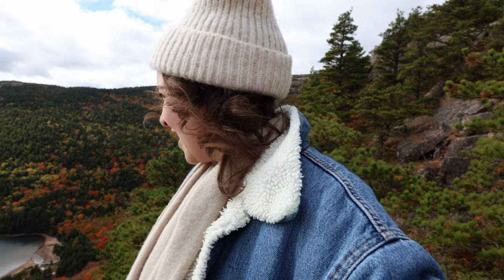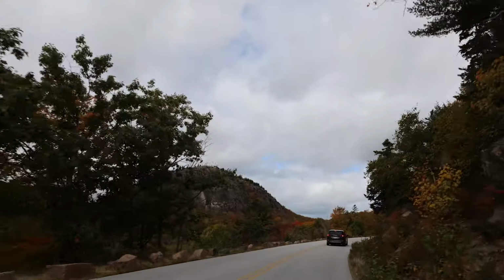Wow, really good. We got to see the Cadillac Mountain Summit, did this hike this morning. It's really taking advantage of our last day in Acadia.